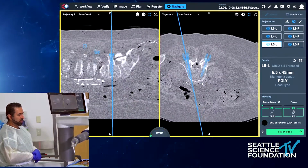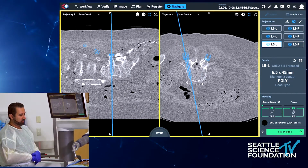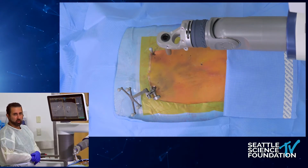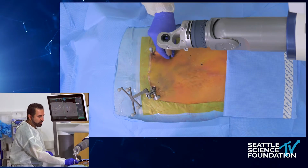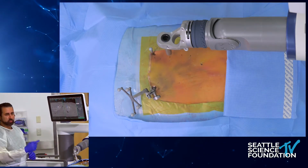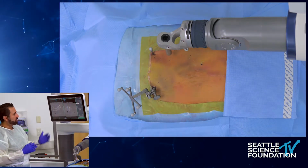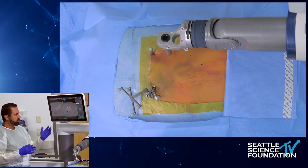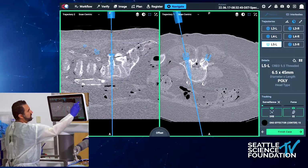Like everything with robotics, the setup is obviously a little bit of a time suck when it comes to the workflow. But the workflow that we have here is that we've acquired a preoperative CT scan beforehand, and we've taken 2D images with fluoroscopy, and those two have been merged here. And so what you're seeing is a merge between the X-rays through fluoroscopy and a pre-op CT to give us this level of accuracy. Okay, so let's go to the right side.